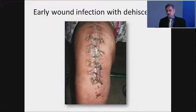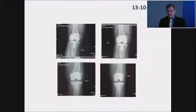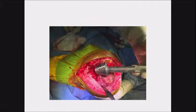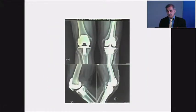This is the early wound infection with necrosis. This is the late infection of the TKR. This is an example where the patient had the spacer, and then when you go back there, you have to handle the bone defects, and of course you have to choose the right constraint.